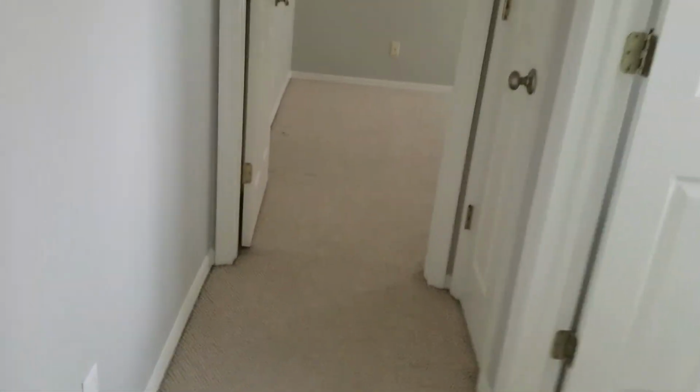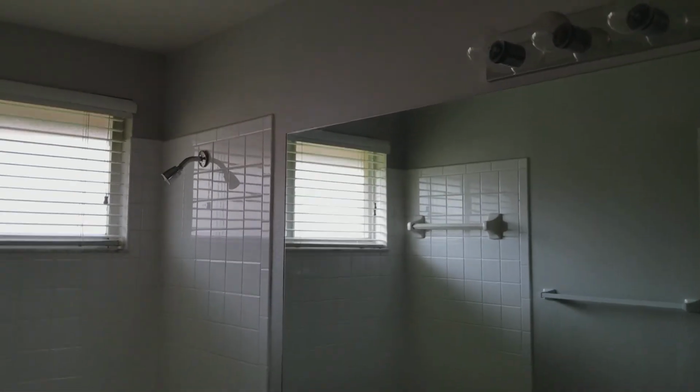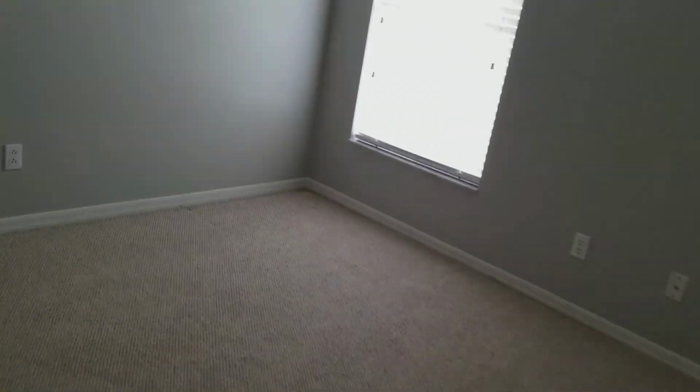So once again, a little bit of a nook. It's all Berber carpet in here. Typical closet. And then you have your basic countertops. So there's not a lot of money spent in the bathroom of these homes. And then you have the other room down here.